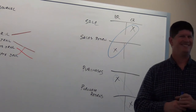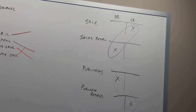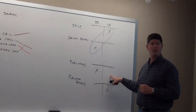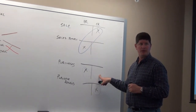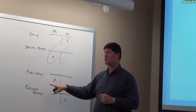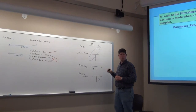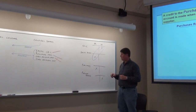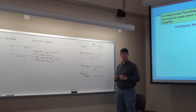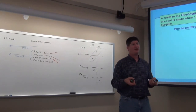Now, when you record that in the general journal, there's not really a posting reference for that, is there? Your entry goes in the general journal, and it refers to a credit memo that you were issued by the vendor. So you're going to have a credit memo from the vendor, and that's going to be in your description, and the general journal page number becomes your posting reference to your general ledger. The description that goes with your journal entry will refer to the credit memo, just like if it was a purchase, you'd have an invoice number. This is a credit memo number.